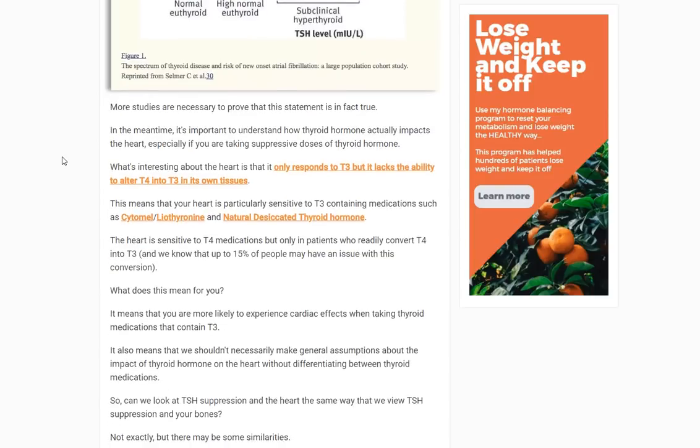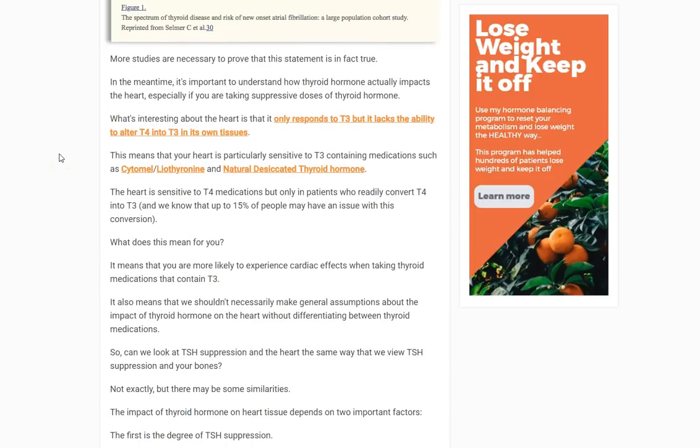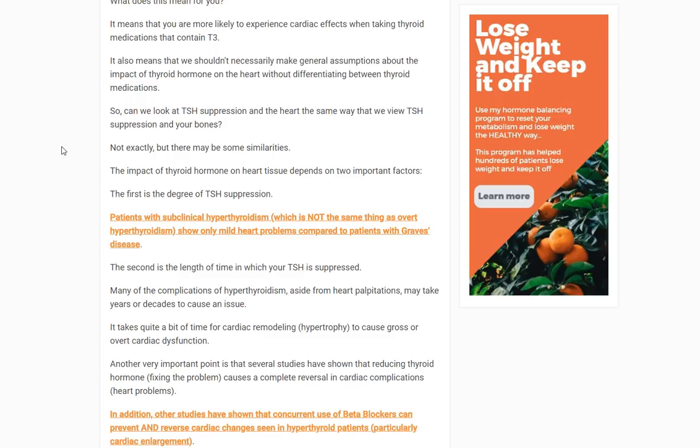Now the question is, is there any way to mediate or mitigate, meaning reduce, the impact that T3 has on cardiac function? And the answer to that is potentially. So first of all, it doesn't look like everybody is sensitive to T3 in the same way. So patients who may take natural desiccated thyroid with a suppressed TSH or T3 may not even experience these heart problems. It doesn't occur in everybody. But let's take away those people and say that you do fall into the category where it might.